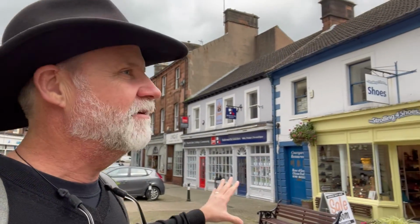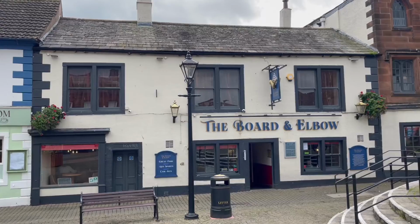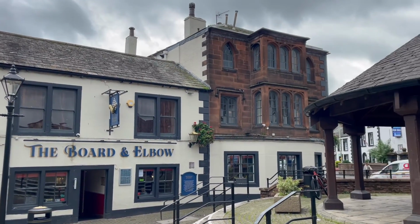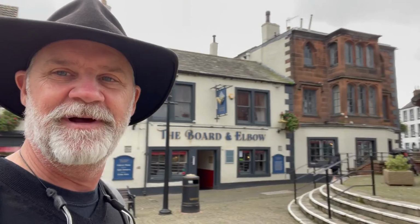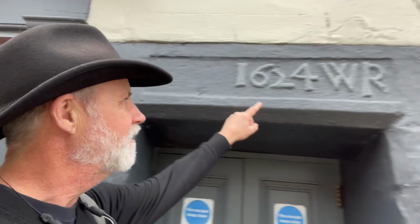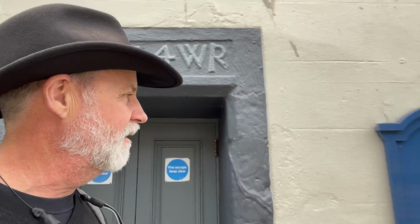This is the corn market in Penrith, where a lot of crops, corn, barley would have been traded in front of these little storefronts. So we've got the Board and Elbow here, and I think there's several of these that would have been hotels and pubs right in the center of the market. There's a date stone on the Board and Elbow of 1624.